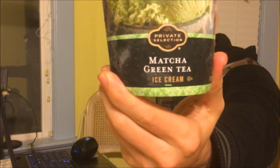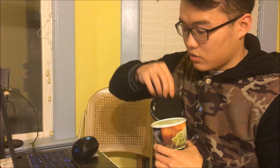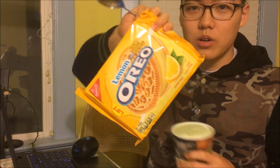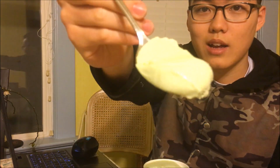What's up guys? Now we're gonna have some sweet treats. First we're gonna have green tea ice cream over here. Green tea flavor. Always like green tea flavor ice cream. And wow, damn. So we got a spoon here. Also we're gonna probably try to finish these gummy bears as well. Also we got some Oreo cookies, lemon taste. So let's try this out. Look at that.